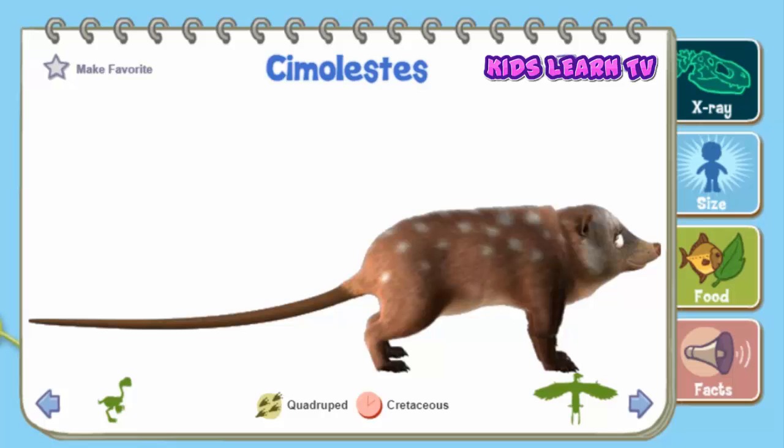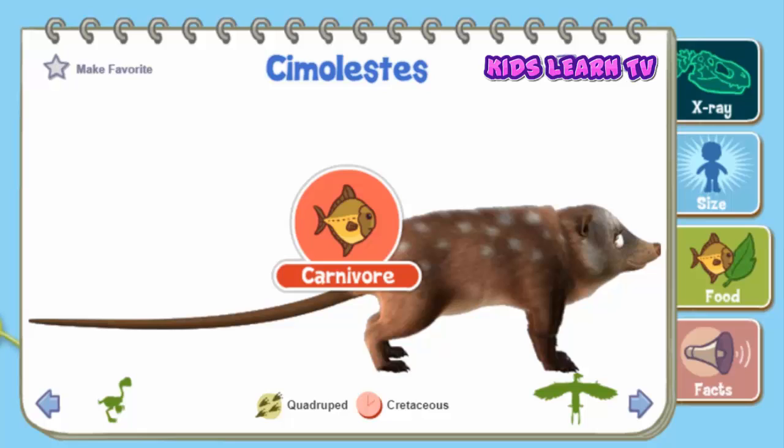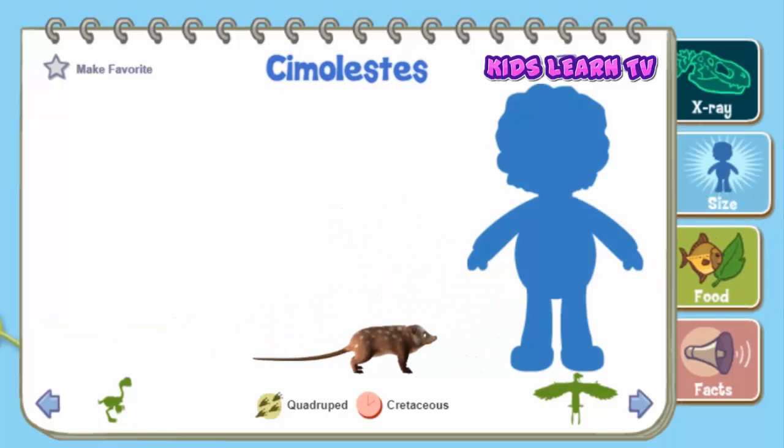Similestes. Similestes was an early mammal that lived in the woodlands of North America and Africa during the Cretaceous time period. The name Similestes means bug thief, as they likely fed on bugs and insects. Let's compare it to something we know the size of, a kid like you.